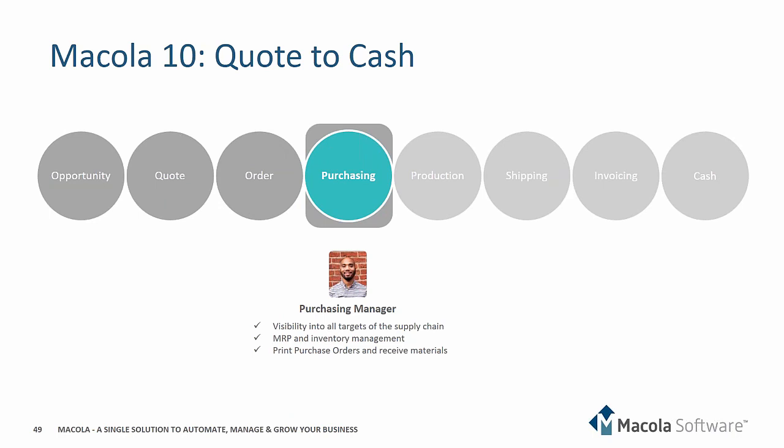Sure. So the purchasing manager is looking for visibility into all aspects of the supply chain. MRP and inventory management are important, and he may print purchase orders and receive materials. So let's see the purchasing manager workspace here.